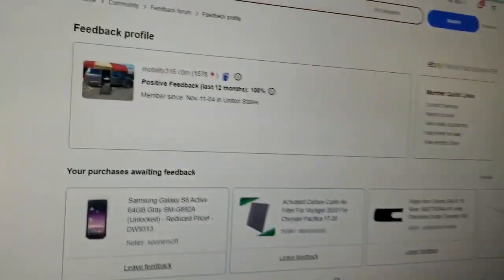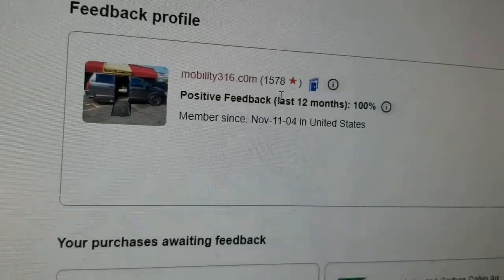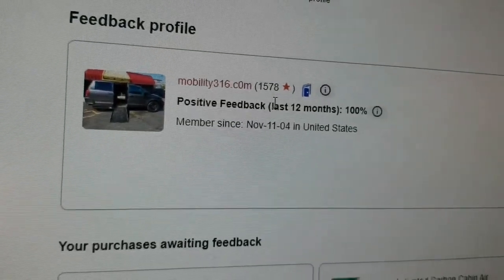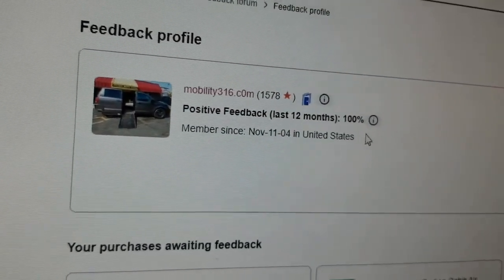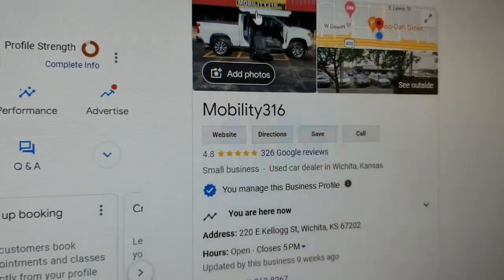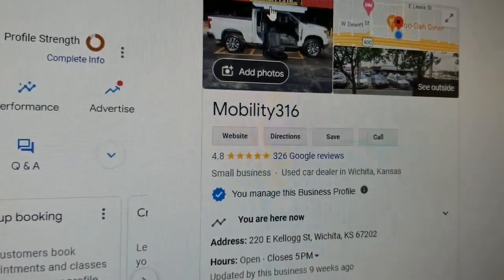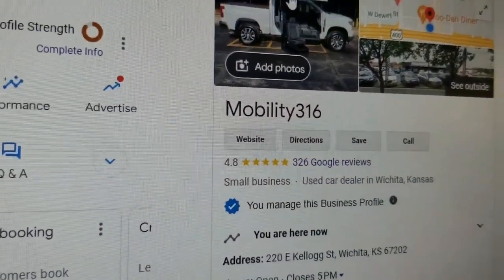Now, no matter who you do business with, find them online and check out their ratings and reviews. Look at us on eBay, 1,578 transactions. Every single one of those transactions left us positive feedback. That's 100%. I would say that's a good reputation. And no matter who you do business with, find them on Google. Make sure they are a real company and have a handful of reviews. Check out our 4.8 out of 5-star rating on 326 reviews.